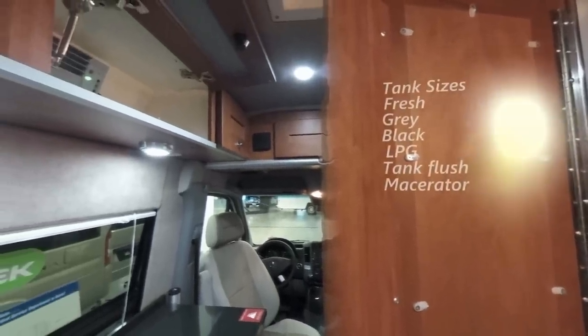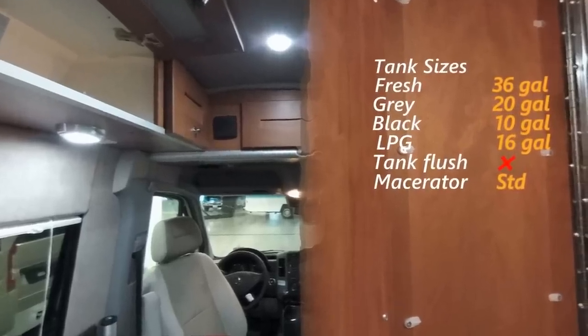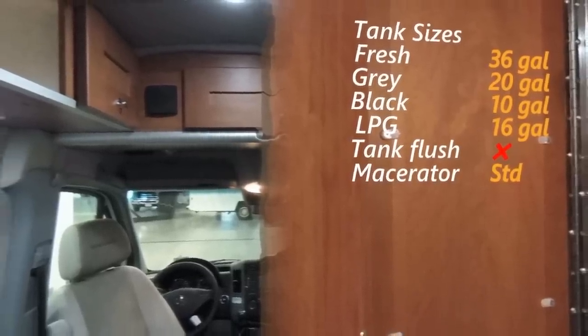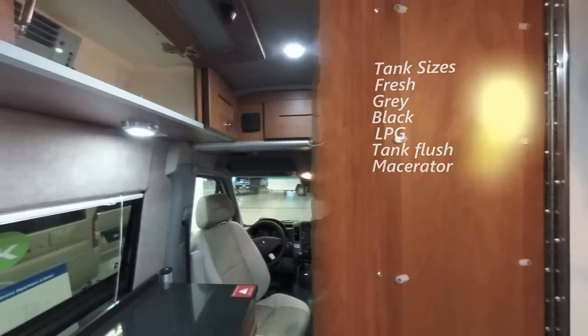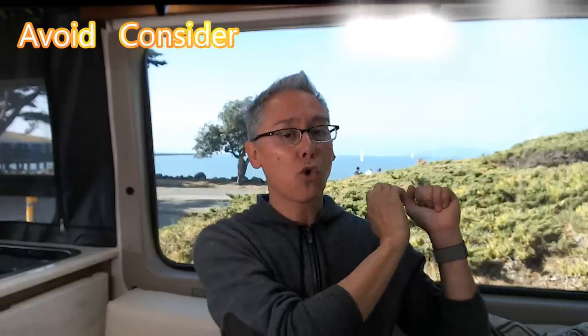As we swing the camera around, let's take a look at the tank sizes. Look at the size of the fresh water tank, 36 gallons. That's as large as some Class B plus motorhomes. When you're boondocking, fresh water is generally your limiting factor, so it's great to see such a large tank on a van this size. So what's my final recommendation? Should you avoid the SS Agile, consider it, shortlist it, or buy it?